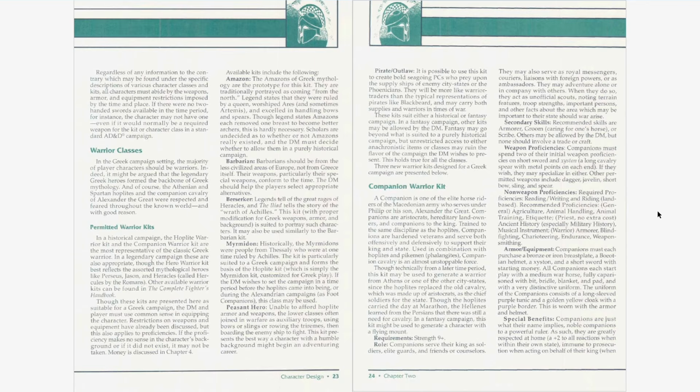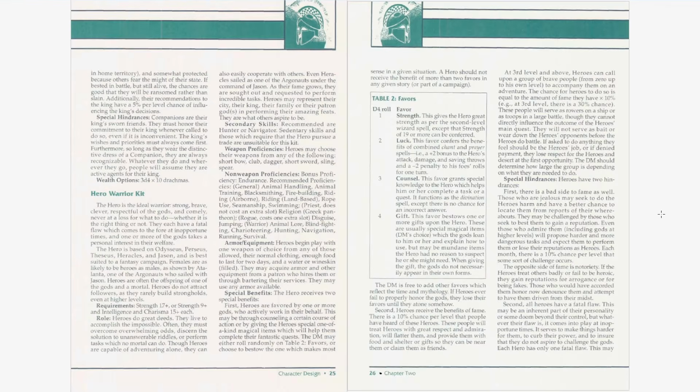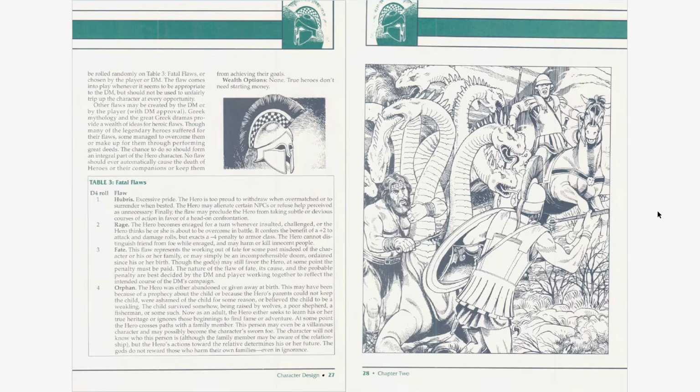And then there's going to add a new kit, the Companion Warrior Kit. So one of the elite horse riders of the Macedonian army. And then the Hero Warrior Kit, which is the ideal warrior. And then this has a section on favors, which is one of the special benefits that they get. So you roll a d4 and your favor could be strength, luck, counsel, or gift. And then they have hindrances as well. All these kits have that. So they have fatal flaws. So you d4 flaws, and your flaw could be hubris, rage, fate, or orphan.